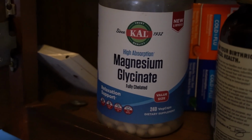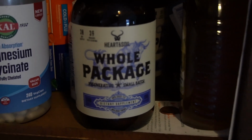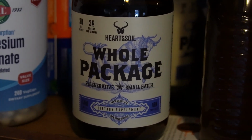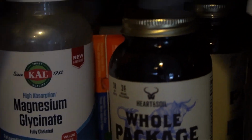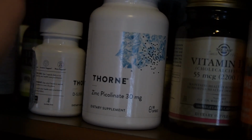I'm not. But guys, I just wanted to show you some of the supplements that I take, like pills, vitamins, and everything like that. So let's go over that real quick. I take some magnesium glycinate. Also from Carnivore MD, or you might know him as Paul Saladino, I take Whole Package, which is desiccated bull testicles. Then I have some vitamin D, and some zinc I like to take about once a week.